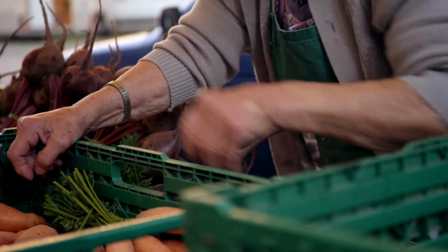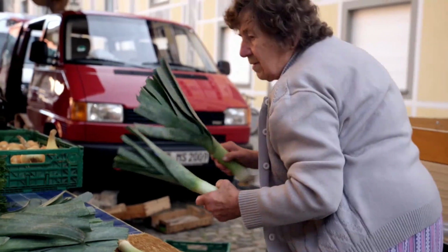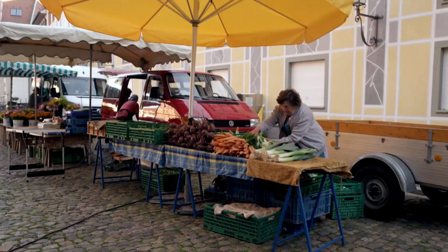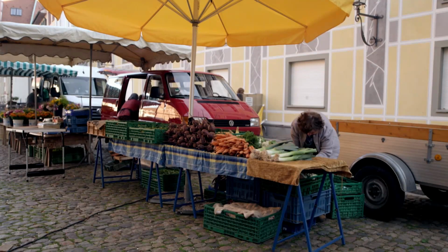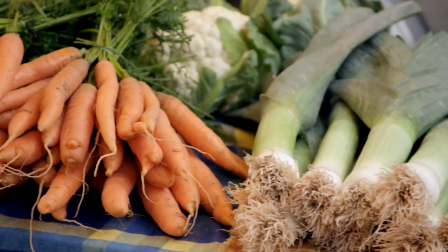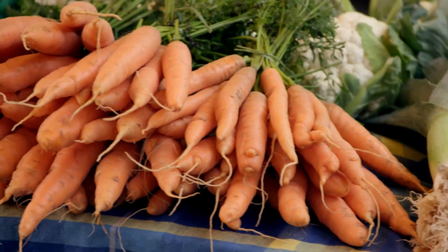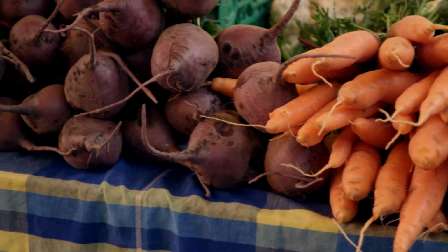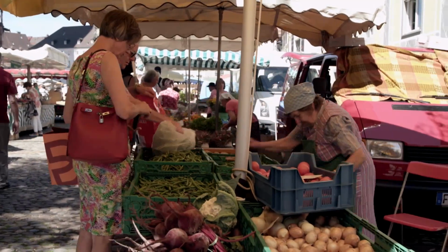Stallholder Paula Böcklin is the heart and soul of the market. She hasn't missed a single week since she started in 1948. Her daily routine is the same as her parents'. Mornings on the stall, afternoons in the fields, and the evenings spent preparing vegetables for the market.